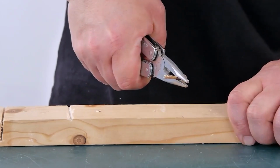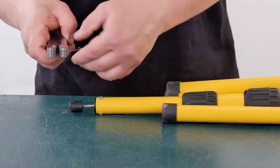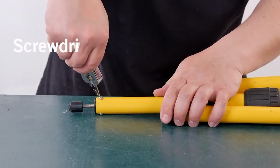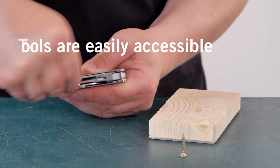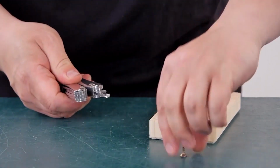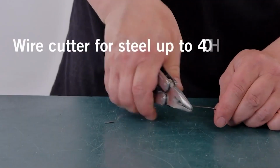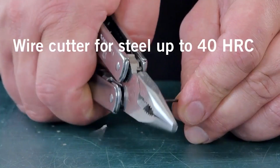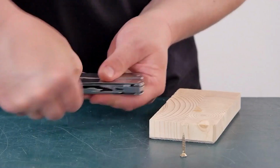What sets the SwissTool Spirit X apart is its ability to combine strength with versatility. It's built to handle tough jobs like cutting wire or tightening bolts, but it's also sleek and comfortable to hold, allowing you to perform delicate tasks with ease. The stainless steel construction ensures it will stand the test of time, making this an investment that will serve you for years to come.